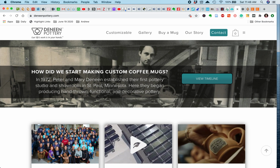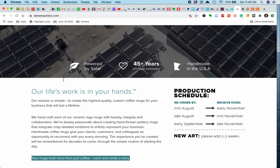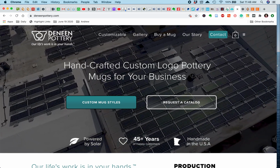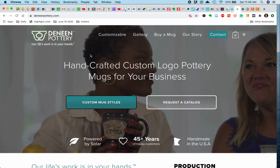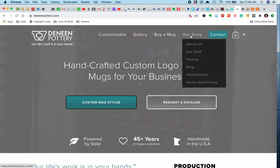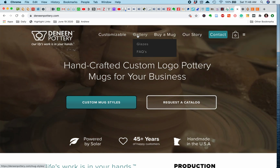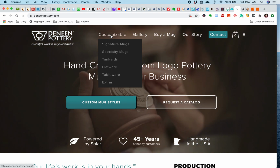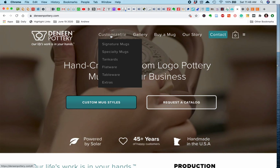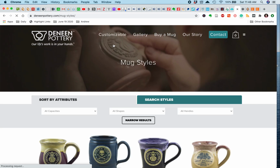So yeah, these guys started in 1972. So okay, they've been at this for a while, folks. 45 and a half years. 45 years and counting. So you don't have to start this big, but you want to notice what's essential on your website: a story and a way to buy the mug and a gallery. And they also offer customizable, oh, this is the one that offers customizable mugs. So you could do a signature mug.